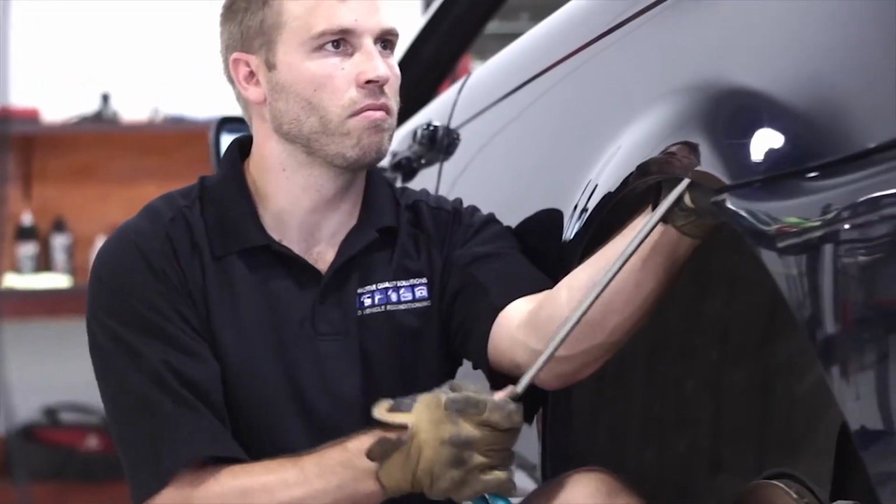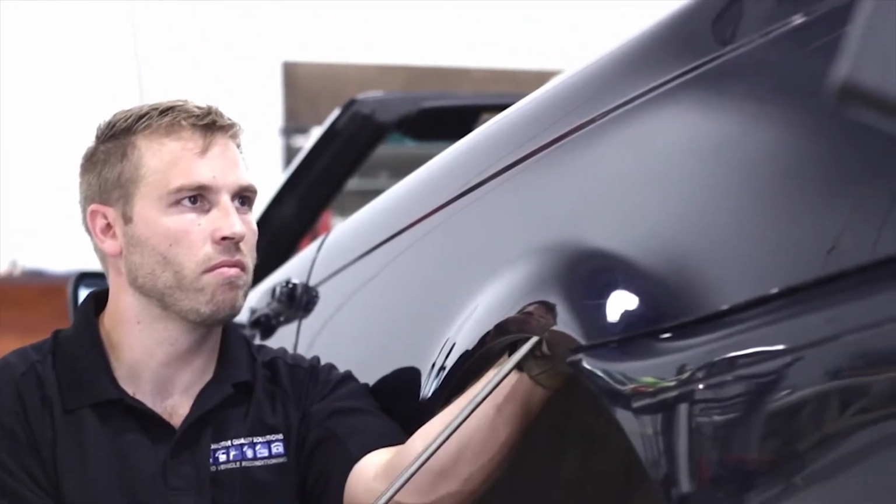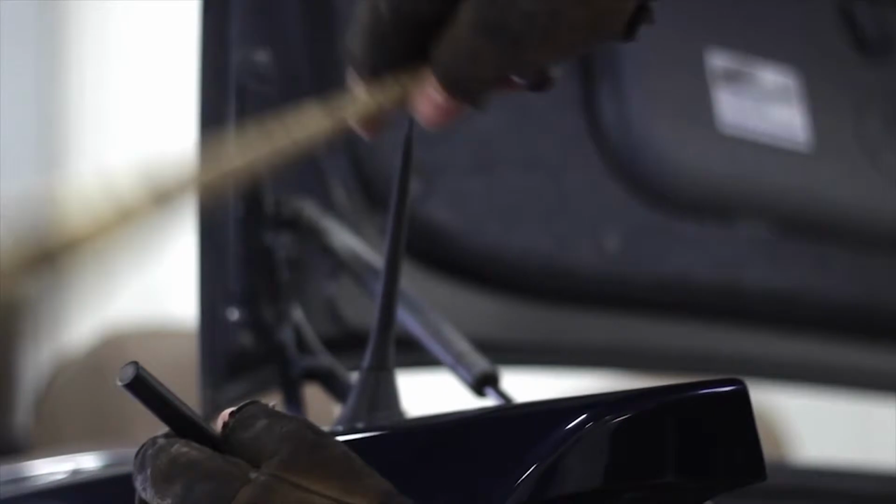Then what we're going to do is get in and massage that metal back to where it was originally, through a series of getting behind the metal and pushing it back to where it was, and then also tapping it from the outside until it's perfectly the way it was before it was damaged. Anything that can be done, we can handle it here.